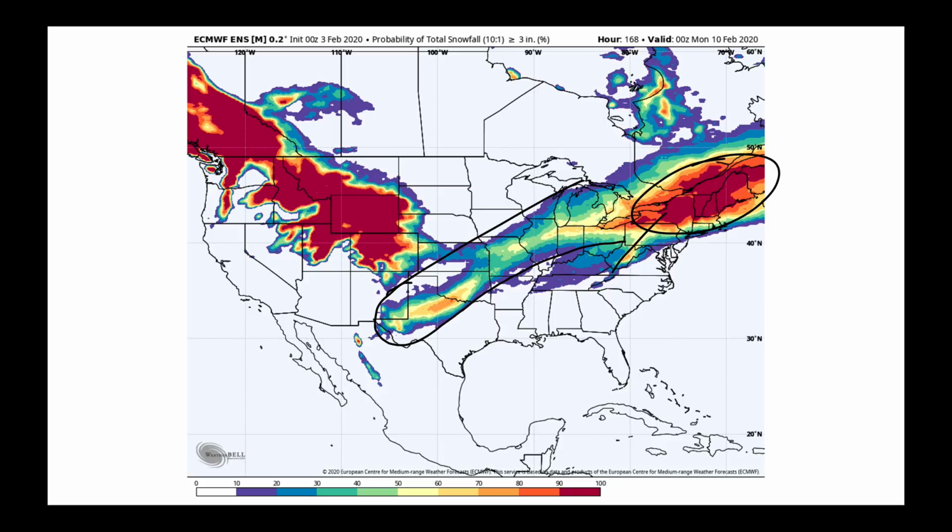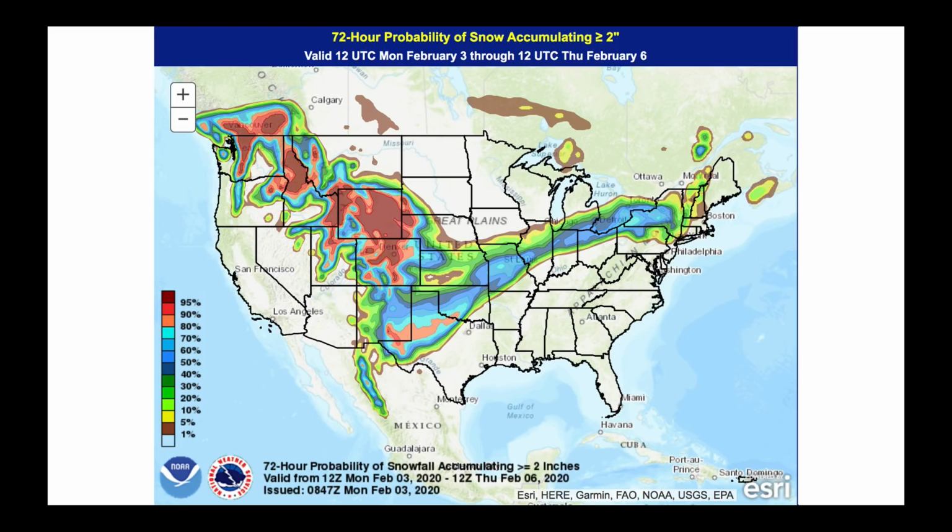But since we're talking mountains, this will be a week that parts of the central and northern Rockies are going to really add it up, as are the Cascades, while the flow splits around California. You don't see anything right here in the Sierra Nevada, which has continued to be a problem for California. Turning over here to NOAA and the National Weather Service, we're looking at the probability of getting at least 2 inches of snow over the next 72 hours.